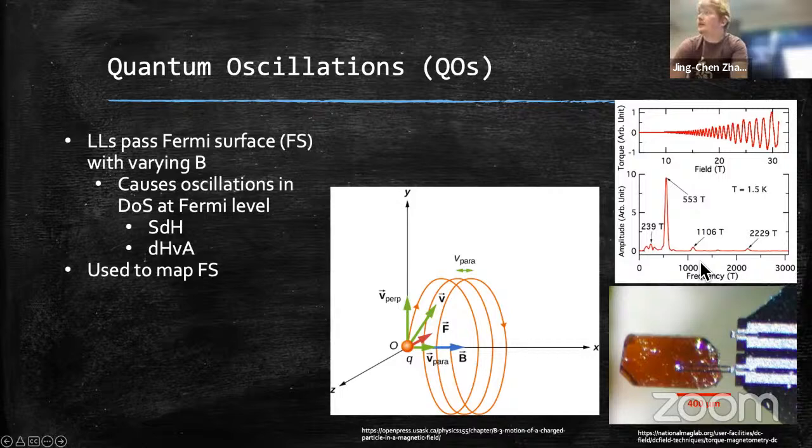Yeah, a quick question from the audience again. Yes. So, have you heard of the Hofstadter butterfly? I have, yes. Yeah, in the experiment.